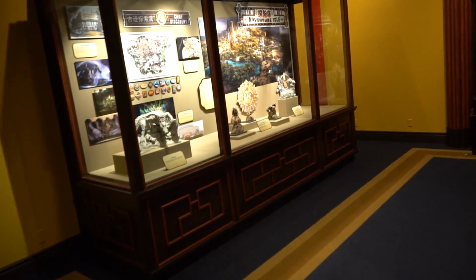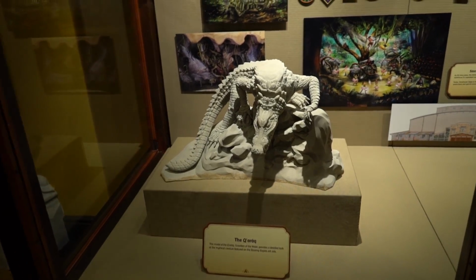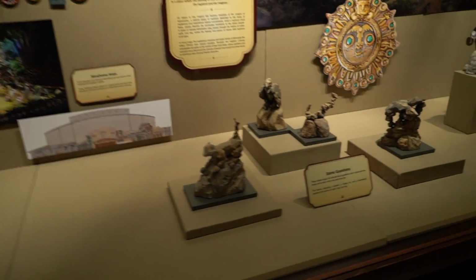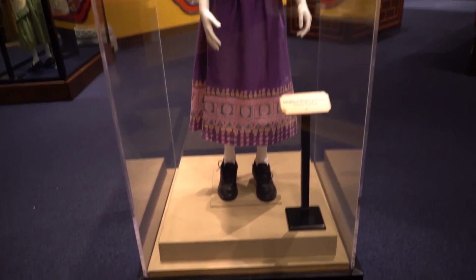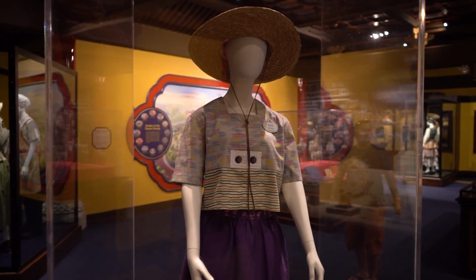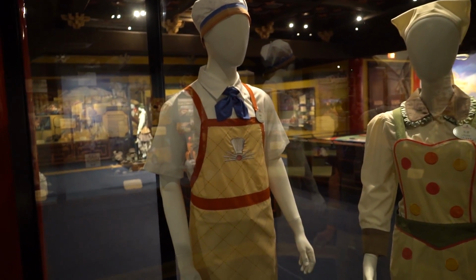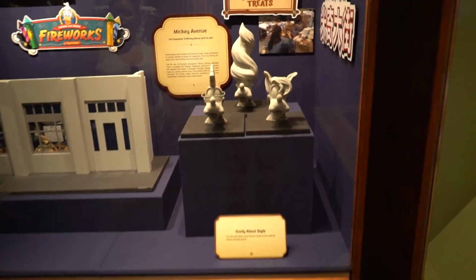Pretty neat. Here's the Adventure Isle stuff. Here's the croc that is inside of the Roaring Rapids ride. Here are some stone guardians. And here is the Laughing Monkey Trader's hostess costume. Sweetheart's Confectionery hostess outfits, and Remy's Patisserie. I like their apron. It's fun. It has a little mouse face on it. Or rat face.